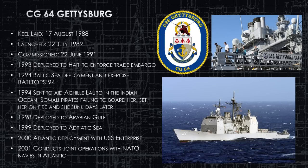All right. CG-64, the Gettysburg, keel laid 17 August 1988, launched in July 1989, commissioned in June 1991. 1993, she's deployed to Haiti to enforce a trade embargo. Haiti's coming under a lot of scrutiny because of the violence there, the corrupt government, and so the UN says, hey, we're going to crack down, and the USS Gettysburg is there to enforce UN resolutions and embargoes.